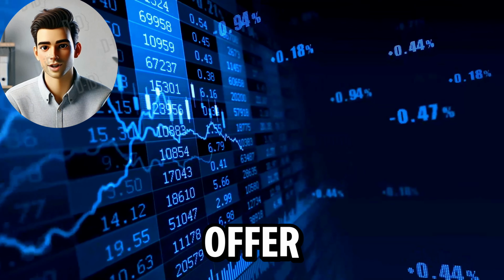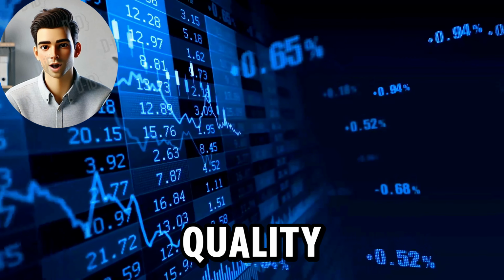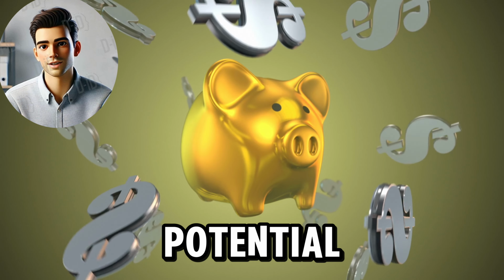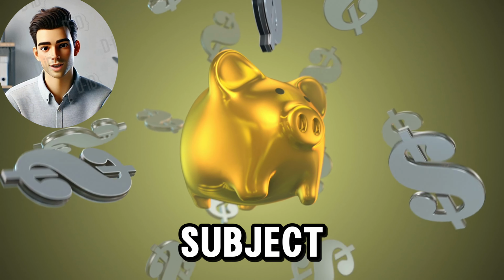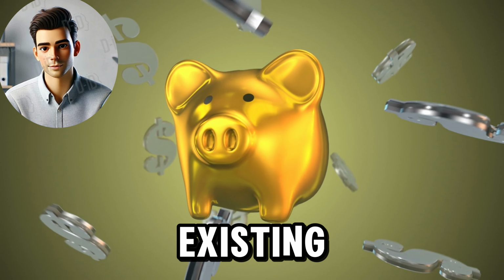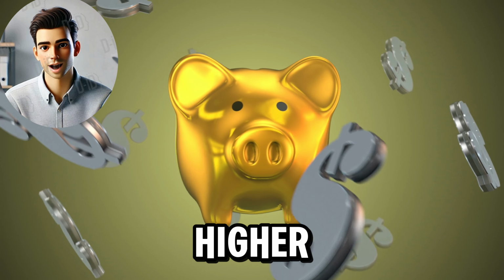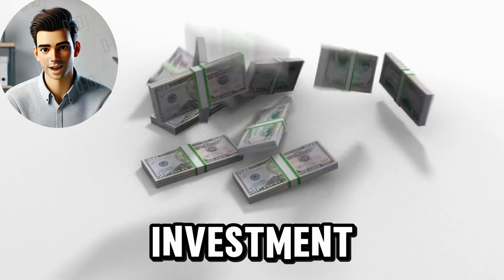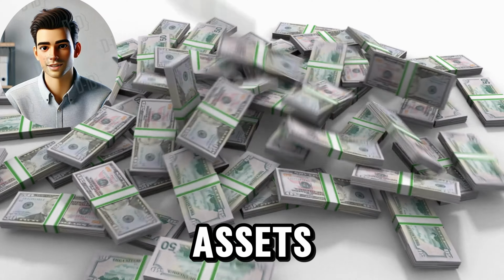They can still offer a decent return, especially if you're buying government or high-quality corporate bonds, but they don't typically have the same high growth potential. Another potential downside of bonds is that they are subject to interest rate risk. If interest rates rise, the value of existing bonds may fall because newer bonds will offer higher interest rates. But overall, bonds are a safer investment and can help balance out a portfolio that's heavy on riskier assets like stocks.